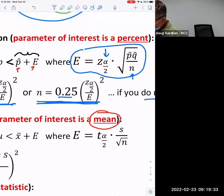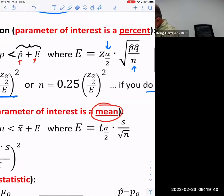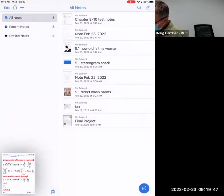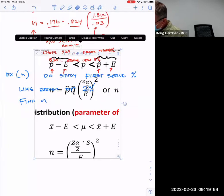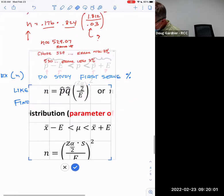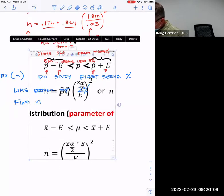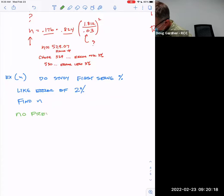So let's just think about that for a second. Again, I'm going to copy this formula and bring it over. See if I can do this a little faster this time. Didn't copy. I'm just going to write it down. So the important point here is no previous study for P hat.